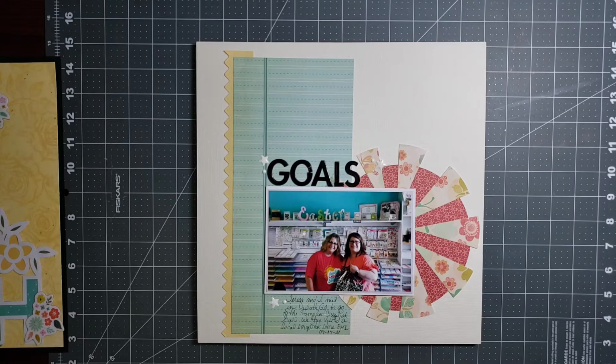Day 13, September 13th, the challenge is to use stars. I used 3 pieces of cardstock, 1 6x6 and 1 8x8. We're going to talk about that 8x8 just a little bit more. The purple, which I used as a mat, is from Recollections. It's a Michaels brand.